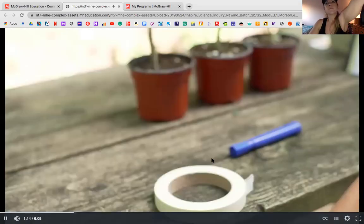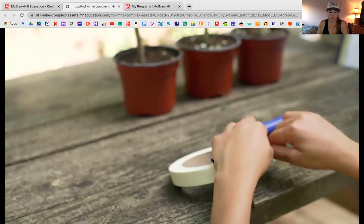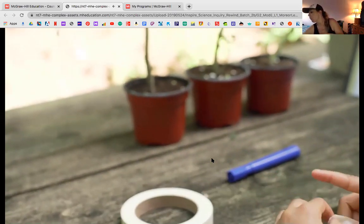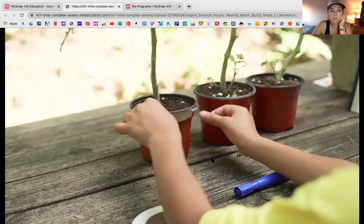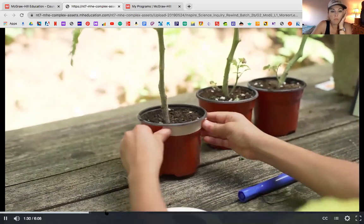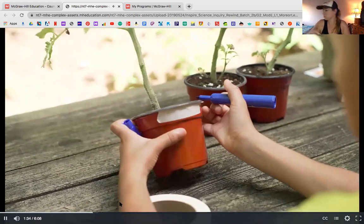Gather your 3 plants, tape, and marker. Tear off a piece of tape and place it on the first plant's container. Use the marker to write full sun on the piece of tape.